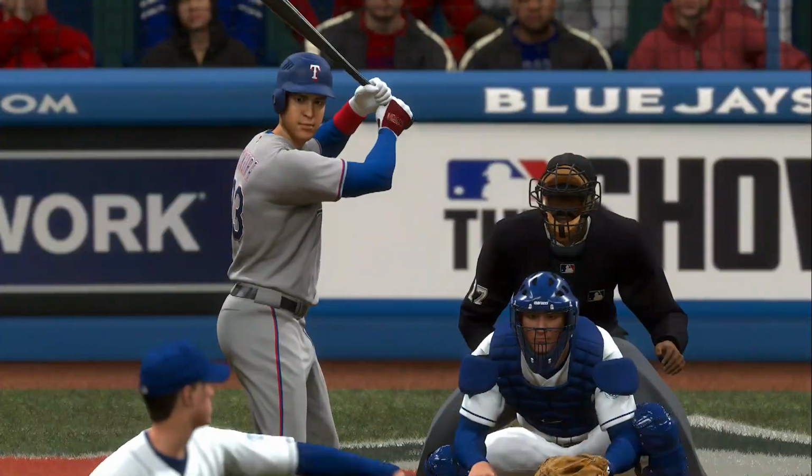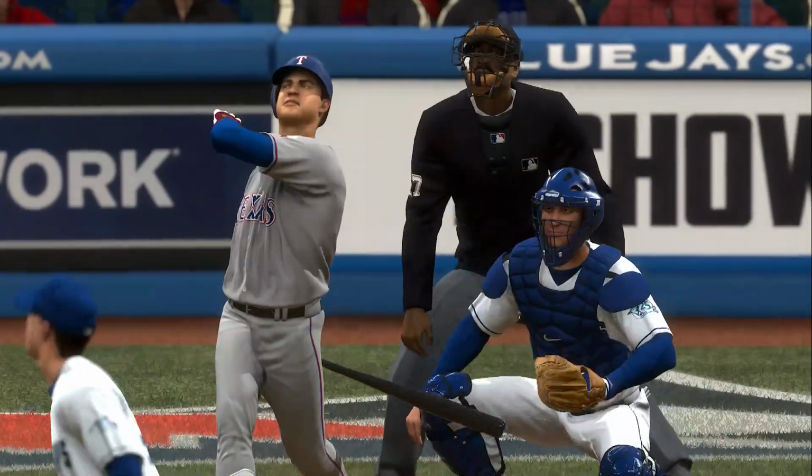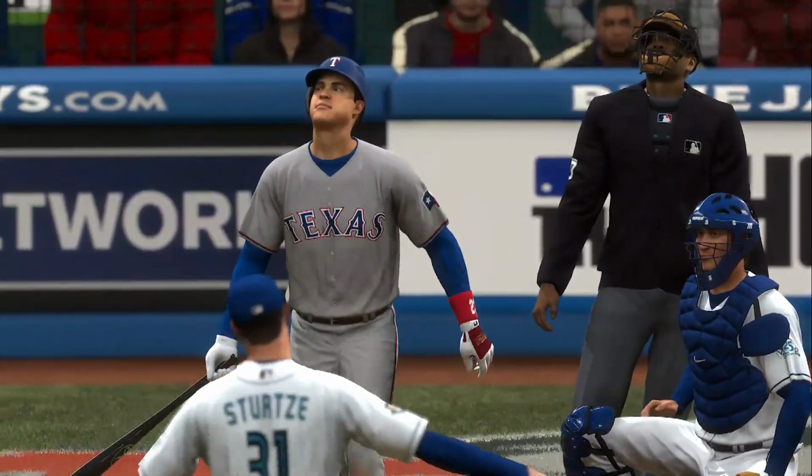Big time at bat right there. Team trailing, and he ties it up with a bomb. Interested to see how this one finishes out.